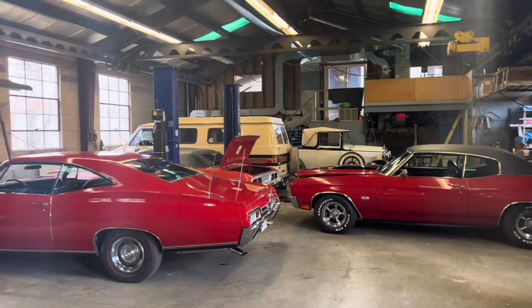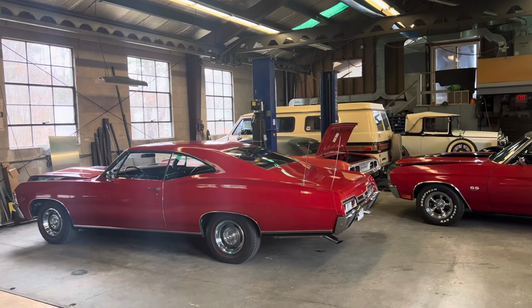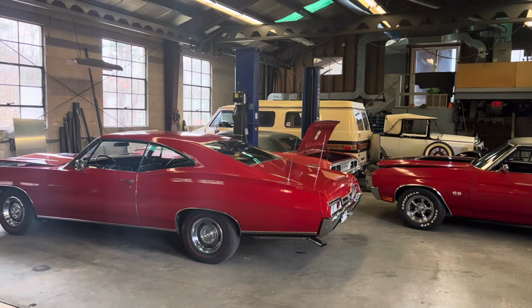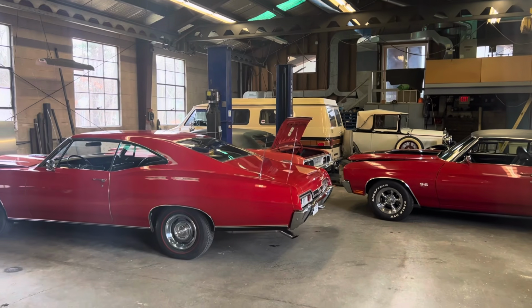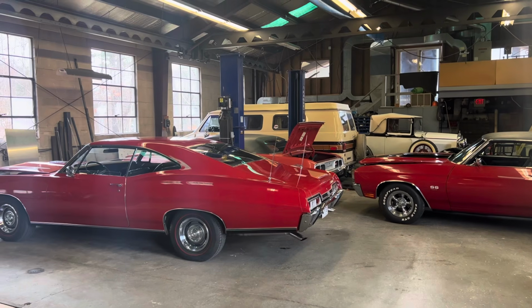And then the other car that you can see on the other side of the 67 Impala is a 1973 Dodge Challenger. Of course, that's not my expertise, but this is a very cool car. There is some documentation with the car. It was born E5 red. It looks orange now, but the car was born red. It's a little faded paint, but it is a really nice car.